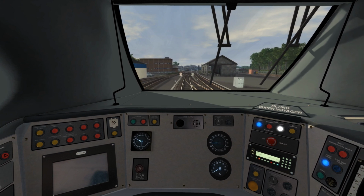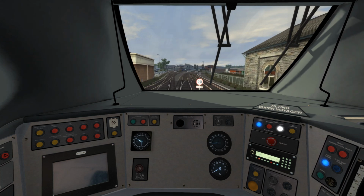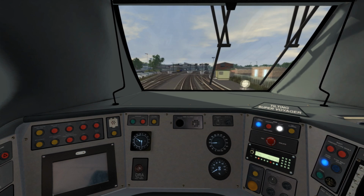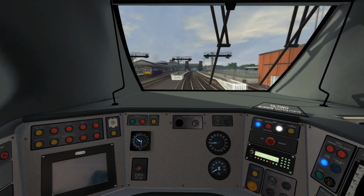So we've now entered the 30 mile per hour speed zone. In a moment we're going to cross a 6-track level crossing. It's quite a famous level crossing here at Exeter St David's Station. And then we're going to enter the platform, and I'm going to aim to stop at the 2 and 4 car stop sign near the end of the platform.